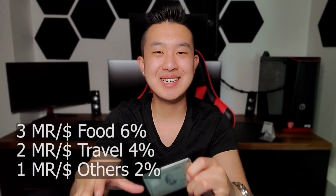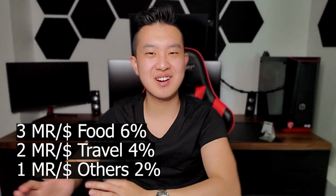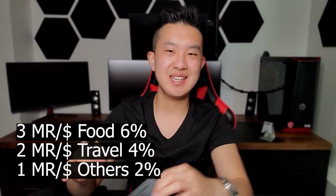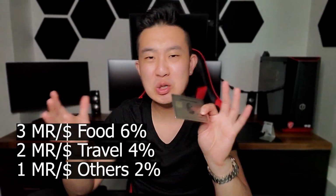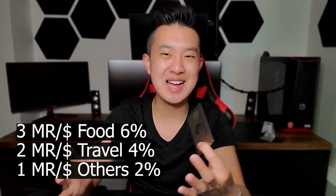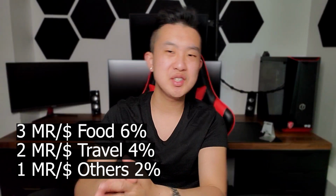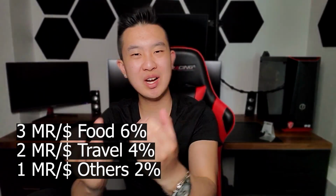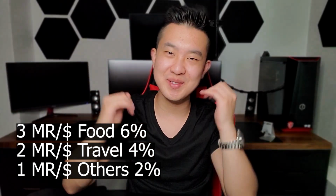Now, back to the ratios. The Platinum card by far is without a doubt the best in the game here in Canada for dining at 6%. It is unbeatable by any other card. And how I got to that math was, again, 3 MR per dollar spent with 2 cents per MR point is about 6% back. And again, that is very strong and pretty much unmatched by any other cards here in Canada. Then you have the 4% back on travel and 2% back on everything else, which is quite decent for its categories, and overall I think the structure of this is very nice.